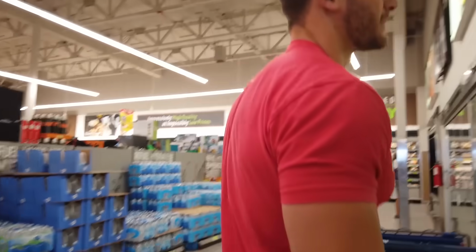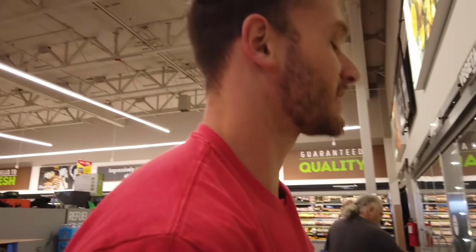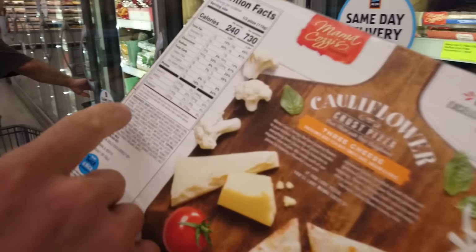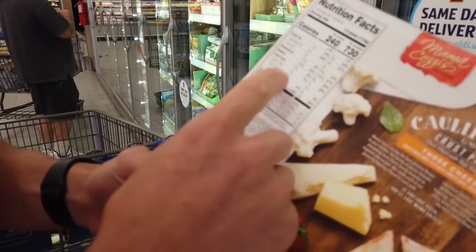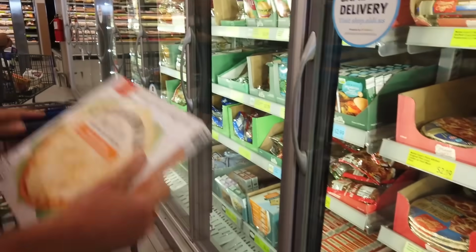All right, now here's something you guys need to know. Cauliflower pizza crusts are not usually what they say. They're playing on the ignorance sometimes. So this says it's a cauliflower crust. First of all, whoa, that's a lot more than just a cauliflower crust. We've got water, cauliflower powder, rice flour. So it's mainly, look at the, come on, 69 grams of carbs. That's not exactly cauliflower crust.